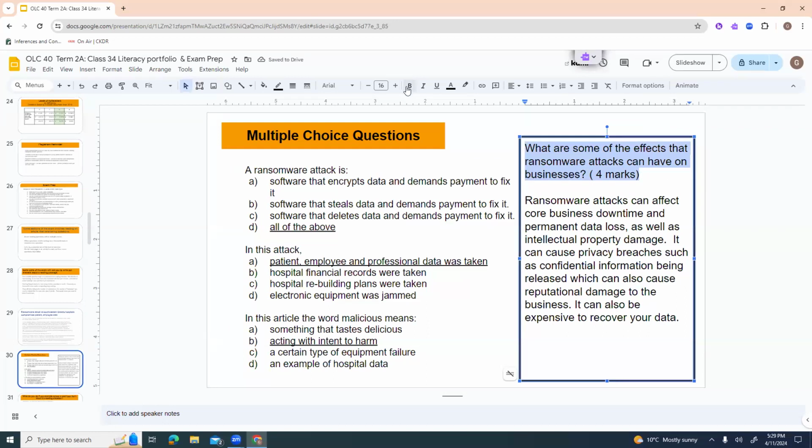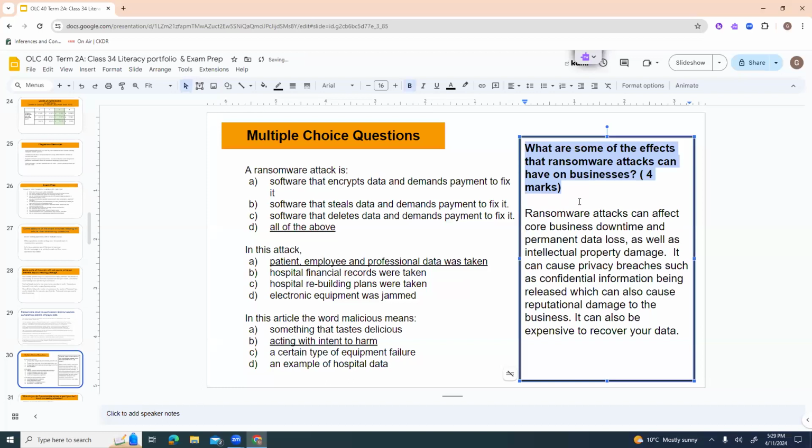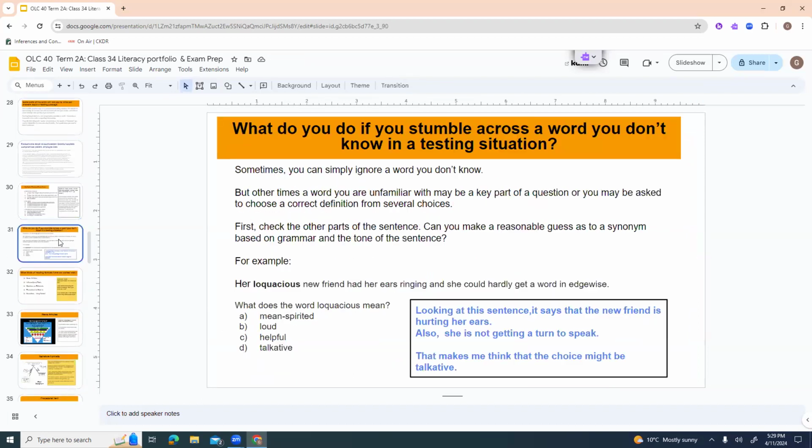Okay, so I'm gonna, there we go. So if you see this kind of thing and there's a bunch of lines, it means you need to put it in complete sentences. It's okay to go back and reread it several times, just like I did. That's all fine. Okay, let's take a look at the next thing.